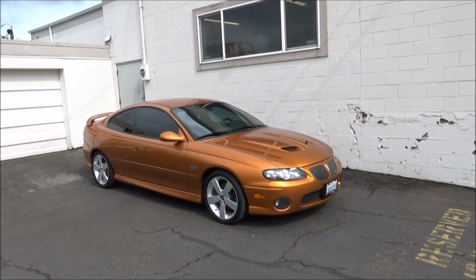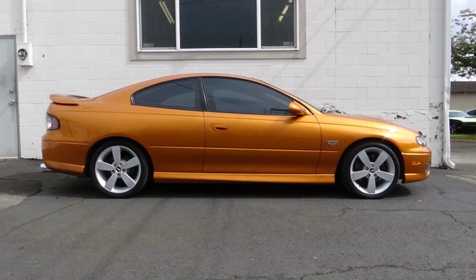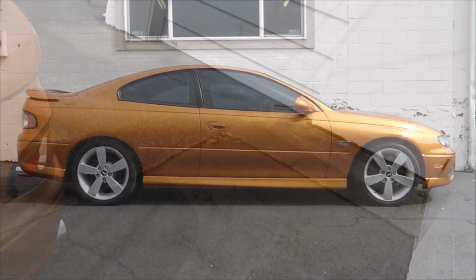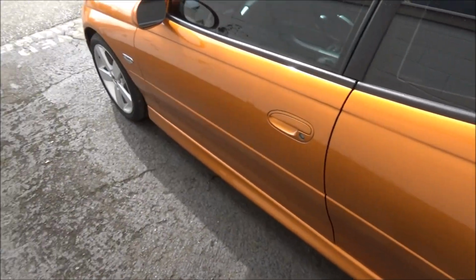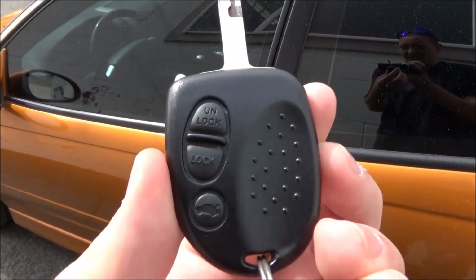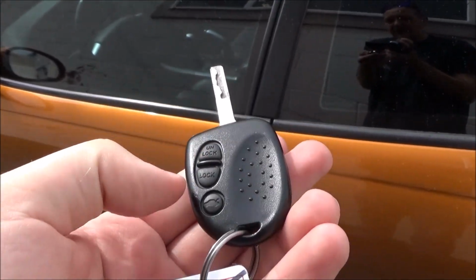What we have here is a 2006 Pontiac GTO. This GTO is painted in brazen orange metallic. On the key you have the buttons for lock, unlock, and trunk release.